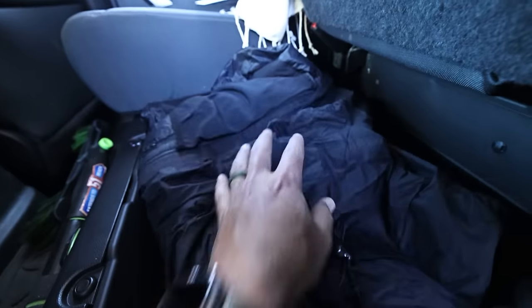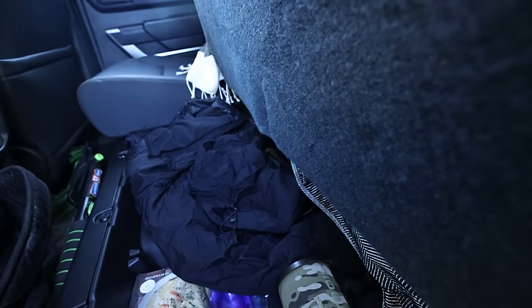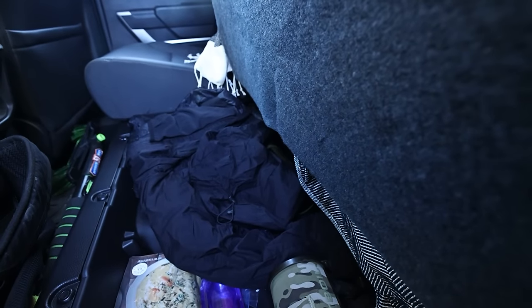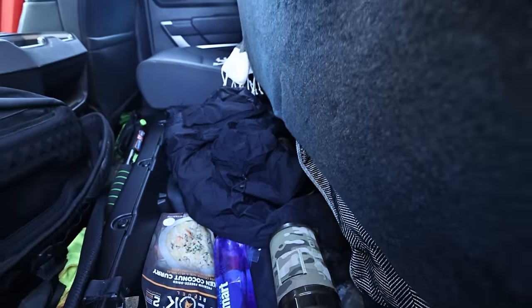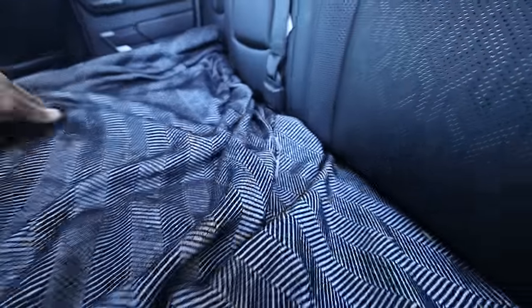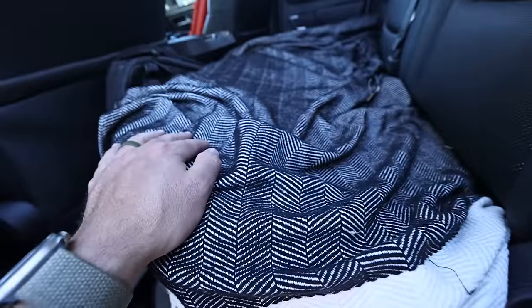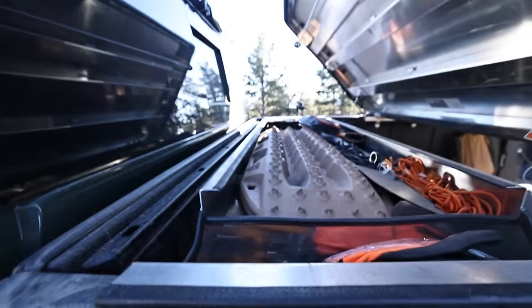Usually keep a couple beanies. I have a little more than one pair of clothes back here just in case I get stranded with Ashley or something. I always have enough to outfit two people. And then I always have this towel that you could use as a blanket also to protect the back seat. But also, you never know when you need one of these little Turkish towels. And honestly, that's pretty much it other than what's in the back here.